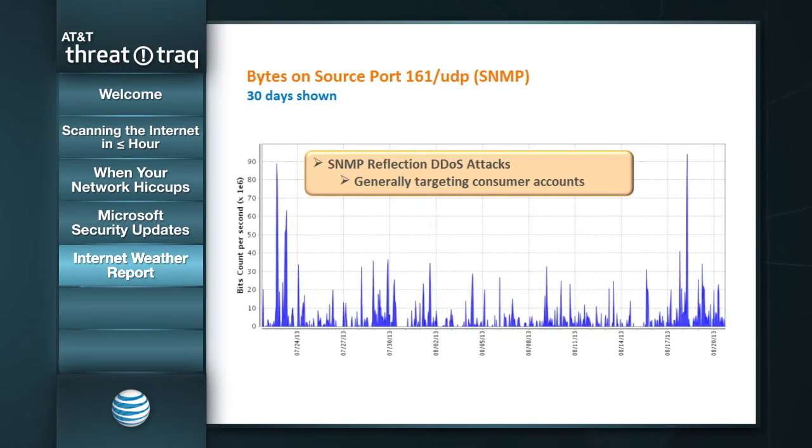Next one here is an increase or unusual number of bytes on source port 161 UDP, and as we've reported many times before, this is continuing activity. It appears to be SNMP reflection distributed denial of service attacks, where somebody is sending out packets with a spoofed source address to SNMP servers that they've identified on the internet, and those SNMP servers respond back to that spoofed source address, which is actually the target of the attack.